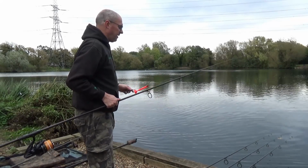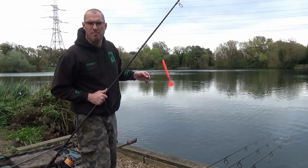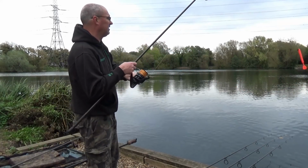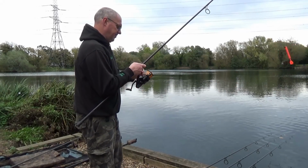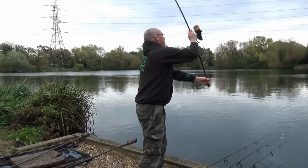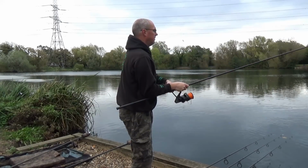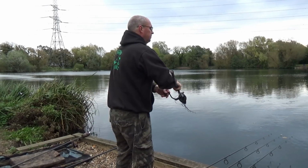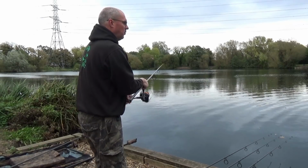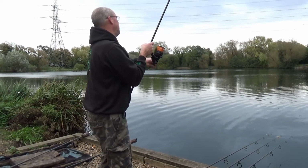I'll mark up the middle and left hand rods in a minute, but I'll probably only go 10-11 wraps, which is probably more halfway, to be fair. I mean, 14 wraps might be halfway, but we'll just have one more little flick out to that spot. There certainly aren't any underwater snags or anything to worry about. No weed or anything, that's coming back fine.